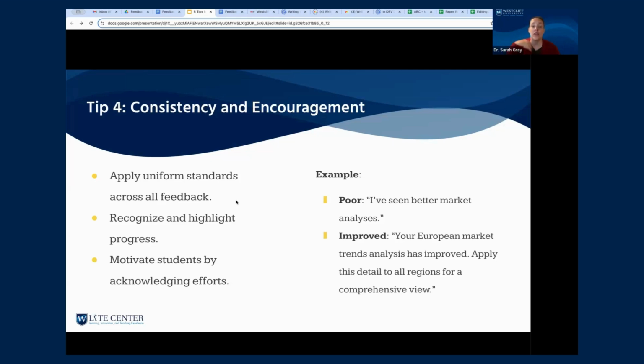And when students see uniform standards applied to feedback, they can feel like their work is going to be assessed fairly. And so this also goes to that question of, hang on a second, you told Jack over here that he could do X, but you're telling me that I have to do Y. Which one is correct? We know that our students talk to one another, so we want to make sure that we're being fair and applying the same standards to each one. So again, consistency.